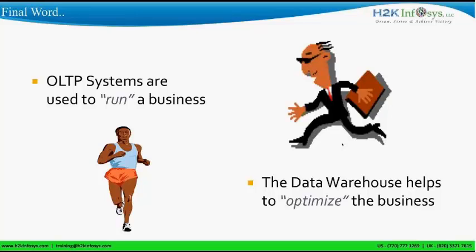How you optimize your business, that is used in a data warehouse. You actually try to identify patterns. Okay, I'll repeat this at the end of the class again. So if you didn't get it, you'll get it at the end of the class.